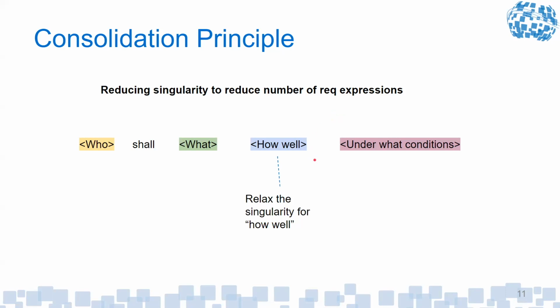So the suggestion is to relax a little bit the singularity characteristic on the how well part, but not on the what part. That should still remain singular, and it should communicate this one thought and not have multiple thoughts in there. Looking at trying to combine these 5 requirements into one statement by accepting that, yeah, we can actually have several success criteria or how well conditions for how well these cinnamon rolls are coming out.